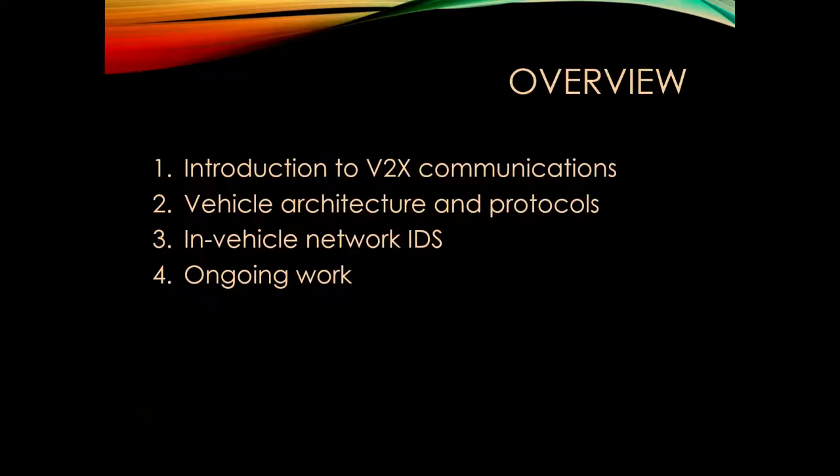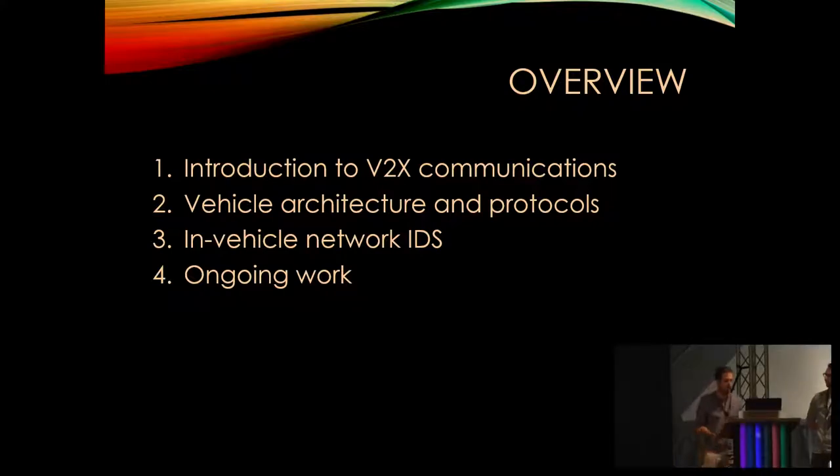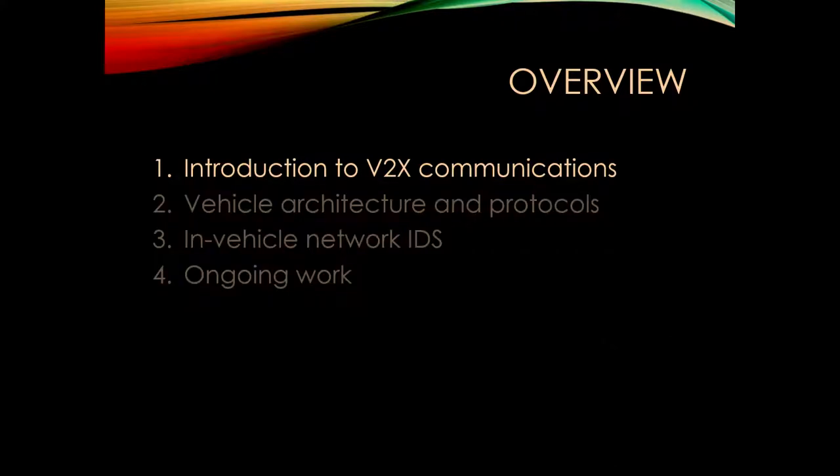I will start by giving some introduction to how to enter the in-vehicle environment, which is what we call car-to-X communication. Then I will continue the presentation by giving some insight into what could be done if you really go inside it, how the protocols are working, and what the vulnerabilities are in this sense. And then Guillaume will continue on how to develop an IDS. Then we will focus on our ongoing work and present what we are currently busy doing.